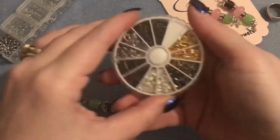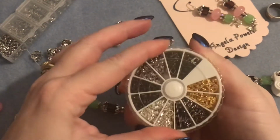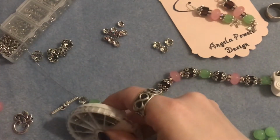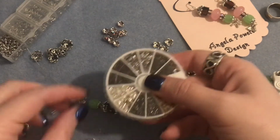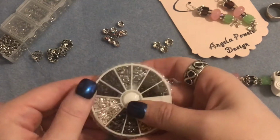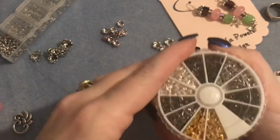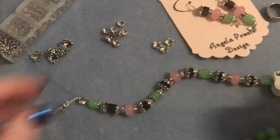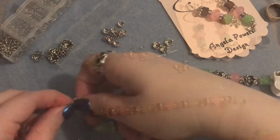Alright, so here's my wire guardians, and I need some silver, so I'm going to move it over to the silver, get a couple of those out. And I'm going to give it a try and see how it works. See if it'll go over the end of that. Because like I said, from pulling on this, it is a larger toggle. I do want it to have some strength. So let's see. So I put my crimp bead on.